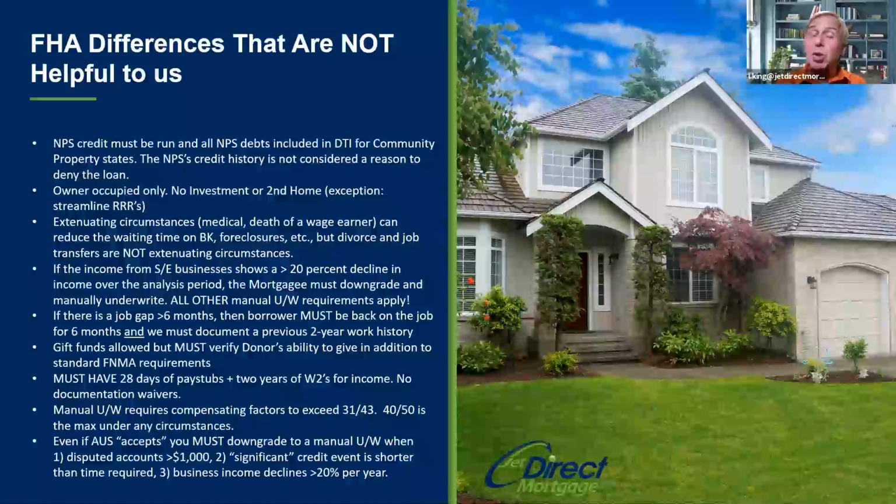And when they do, all the other things apply for manual underwriting. But Lyman, you said we're not doing manual underwrites right now. That's right. So you're not going to get any extenuating circumstances approved in today's COVID world. You're going to have to wait the full 24 months on a BK. You're going to have to wait the full 36 months on a deed in lieu, short sale, or foreclosure. Does that all make sense?